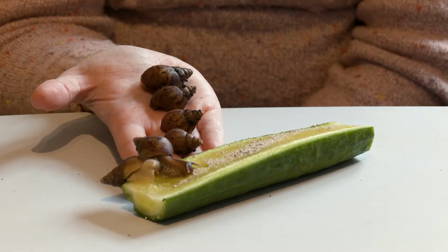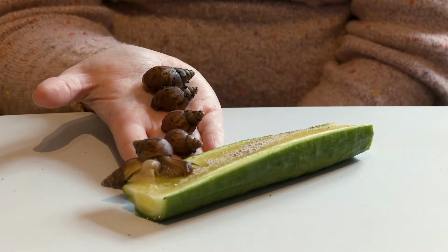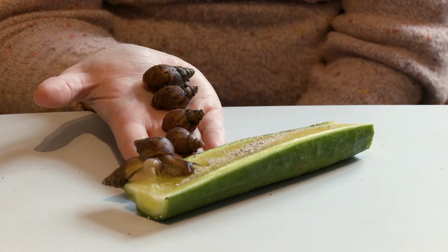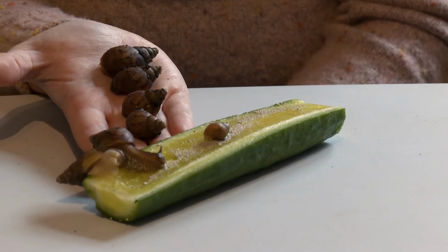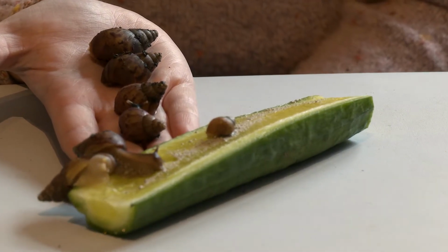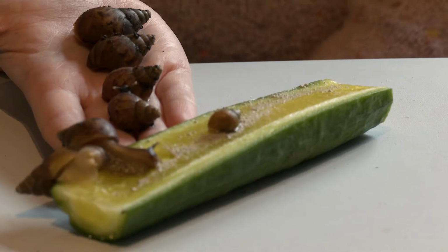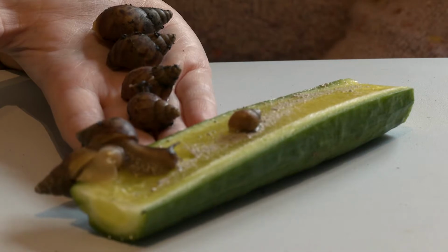These will be used as therapy once they're bigger. At the moment the shell is really soft, and although in a couple of weeks they have doubled in size, I would say tripled in size. There's the size that they were when I first got them, and that's just in about, I would say, 2.5 weeks, the size difference.